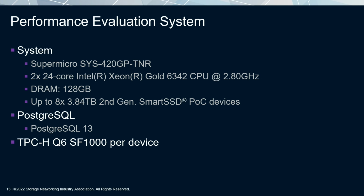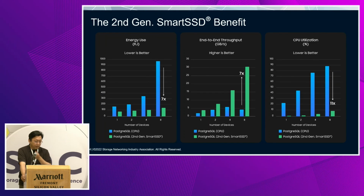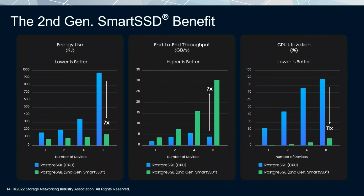So let me go over the evaluation configuration we have. We evaluate our system using 8 smart SSDs and Postgres 13 with a 1 terabyte TPCH dataset. And we use TPCH Query 6 for scalability and performance evaluation, because this is a select query scanning the largest table in the TPCH dataset. So this shows our result.